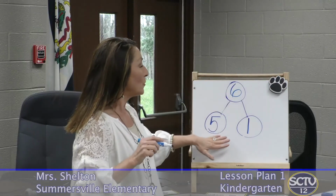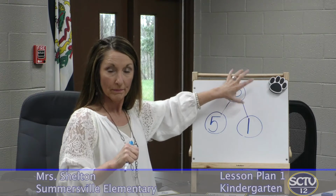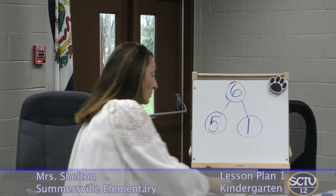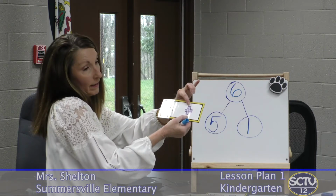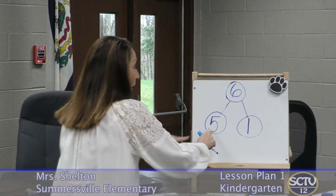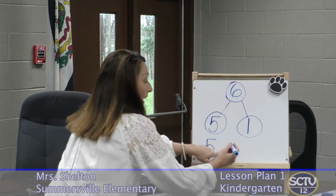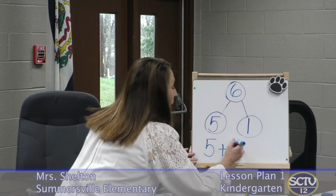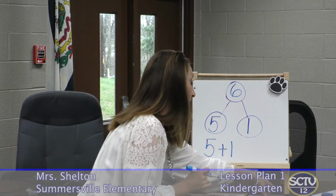Now we're going to write our number equation, and this will equal our total. Okay, so I'm going to come down here and get my number partners, and I'm going to use my plus sign. Okay, remember this is what our plus sign looks like. That has meaning. Plus means that we are putting things together. So I'm going to write my first partner, 5, and then I'm going to write my plus sign, and then I'm going to bring my other number partner down, which is 1.